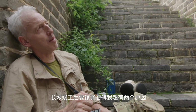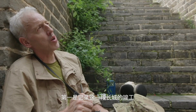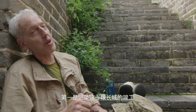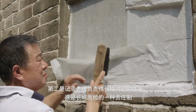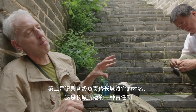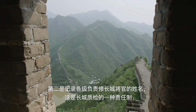They're placing a tablet here to do two things, I think. Firstly, to mark the completion of the quota. And the second purpose of this stone is it contains the names of middle-ranking regional commanders, labelling them as responsible for the quality of this section of wall.